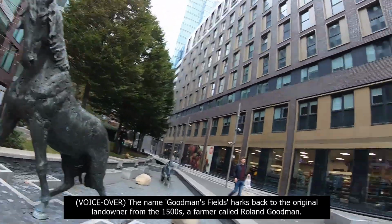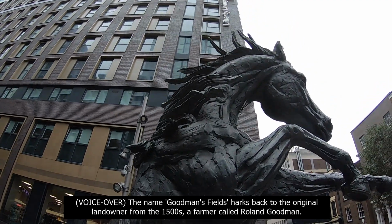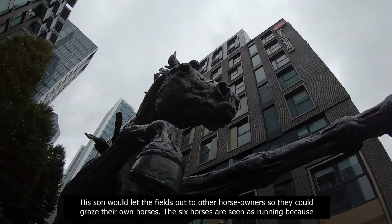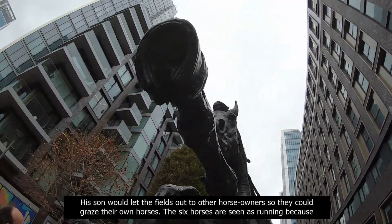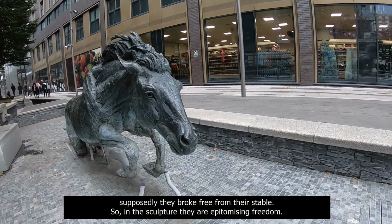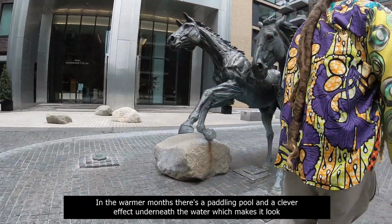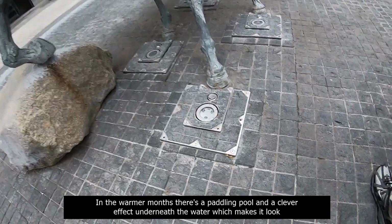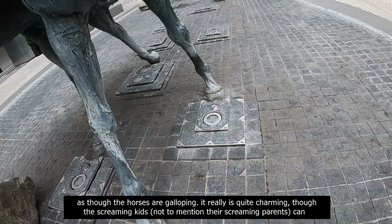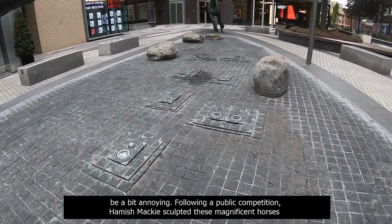The name Goodman's Fields harks back to the original landowner from the 1500s, a farmer called Roland Goodman. His son would let the fields out to other horse owners so they could graze their own horses. The 6 horses are seen as running because supposedly they broke free from their stable, so in the sculpture they are epitomising freedom. In the warmer months, there's a paddling pool and a clever effect underneath the water which makes it look as though the horses are galloping. It really is quite charming, though the screaming kids, not to mention their screaming parents, can be a bit annoying.